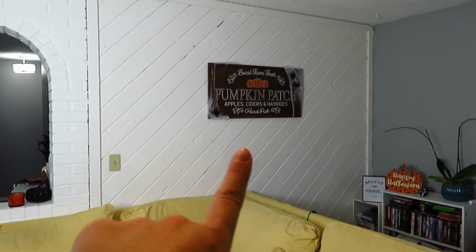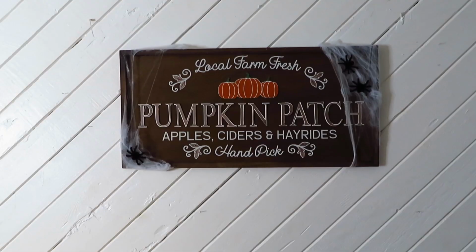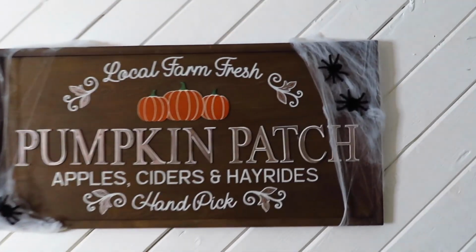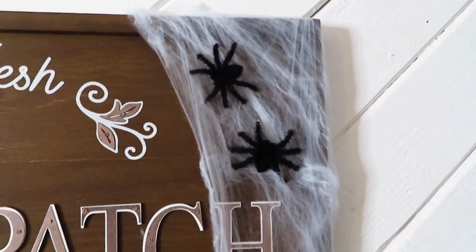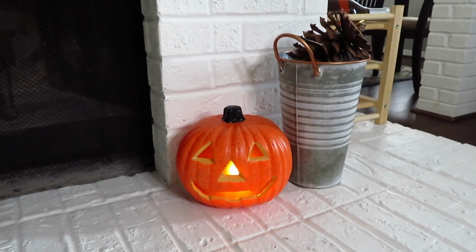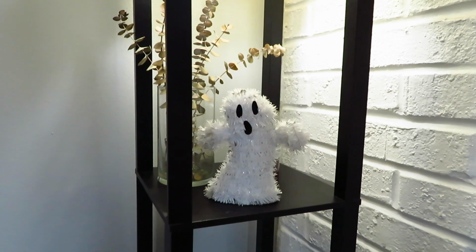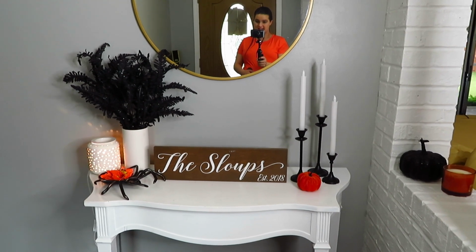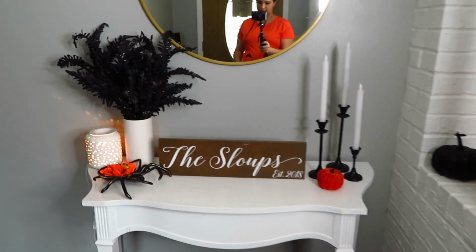And then on the other side of the living room, I added this sign. I usually use this for fall and not Halloween, but it's from Hobby Lobby. And then I just added these little spider webs and spiders from the Dollar Tree. And then I did add a couple other things around the living room just because I had them and I could. And then we have the foyer table, which is definitely way more simple than last year.